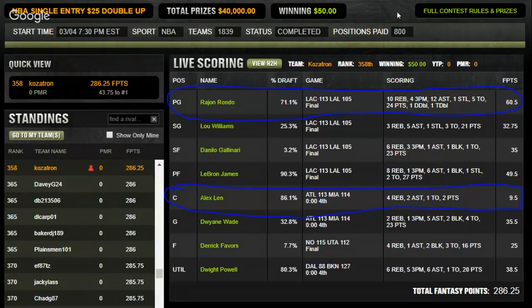And again, just to reiterate, these are two opposite ends of the spectrum right here. And you could take a look at LeBron as well. He wasn't great, but at 90% ownership, knowing the way that lineups are being formulated yesterday, if he goes for 75, which is definitely plausible in this spot, he looked a bit passive again, you're probably not getting anywhere close to sniffing the money. So this is why playing chalk can be beneficial.